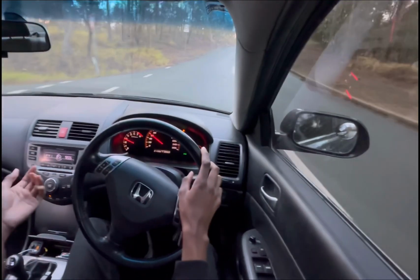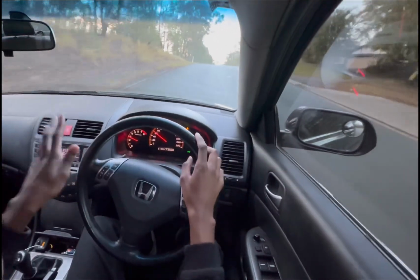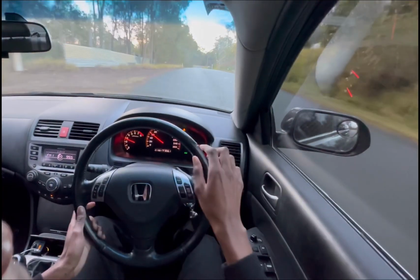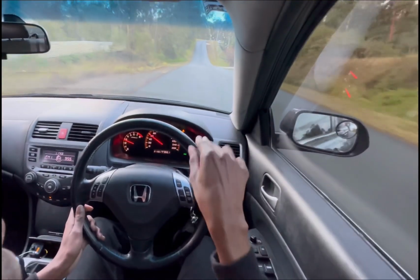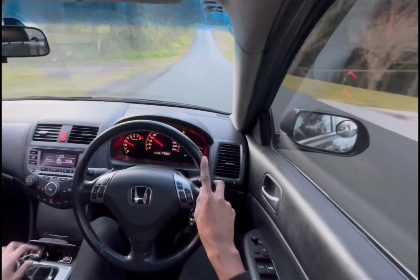Anyone can argue with me, I don't care. When we're talking about naturally aspirated engines for the mid-2000s, naturally aspirated 4-cylinder engines, this is one of the best. And that's not up for debate.